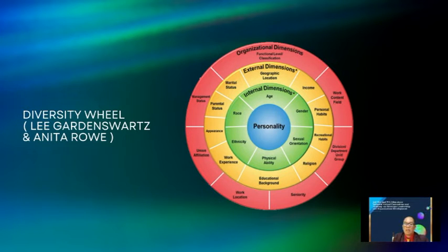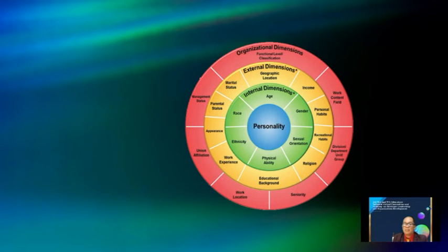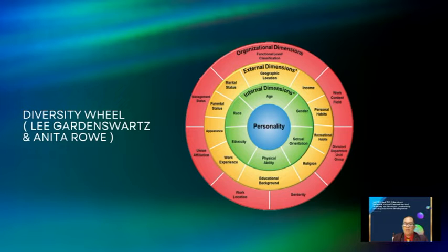So if you will see outside the core, the next circle is the internal dimensions, and under this are age, race, ethnicity, physical ability, sexual orientation, and gender. The next circle or the next wheel is external dimensions. So this is geographic location and others like income, personal habits, recreation habits, religion, educational background, work experience, and so on. And the last wheel is the organizational dimensions, composed of work location, union affiliation, and so on.